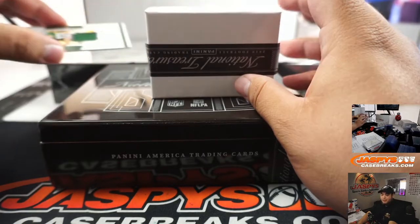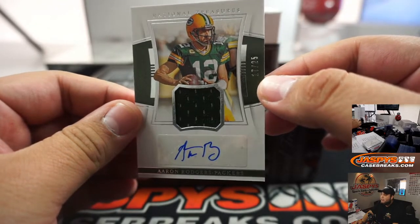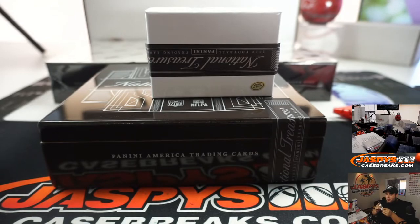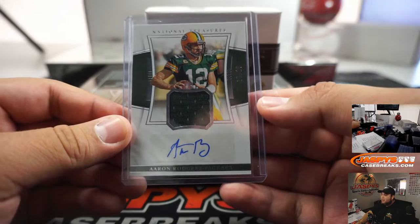I know someone's going to like this, and that someone bought the Green Bay Packers. Aaron Rodgers, 17 out of 25, little jersey auto. Green Bay Packers, C. Alexander. There you go. I know, right? You just had to say, man, I don't ever hit in this. And then all of a sudden you hit. Turns that juju around. You got a nice little Rodgers.